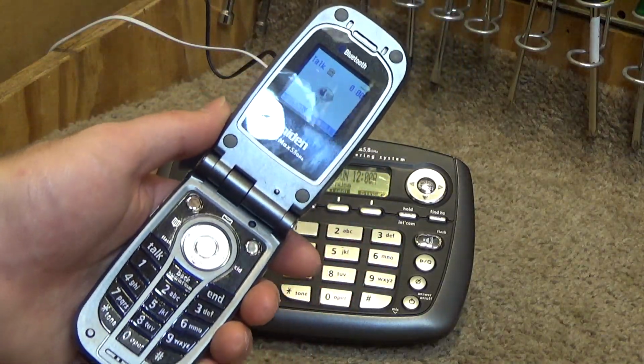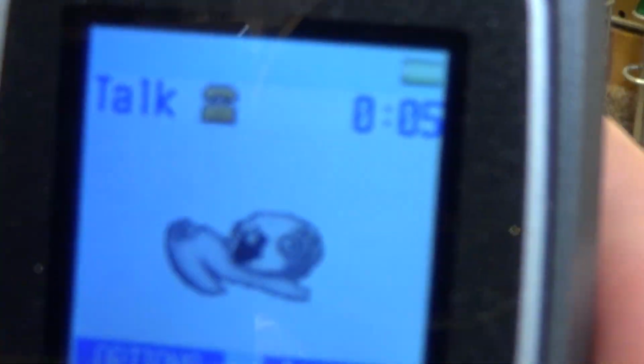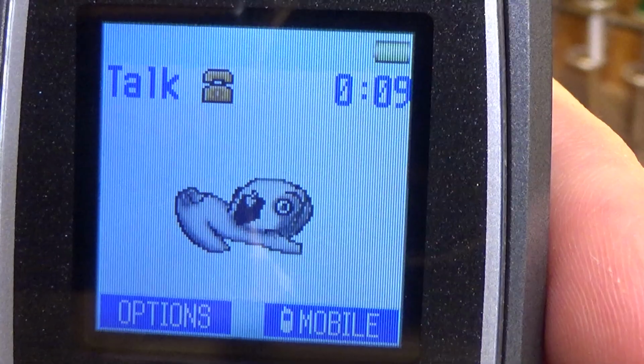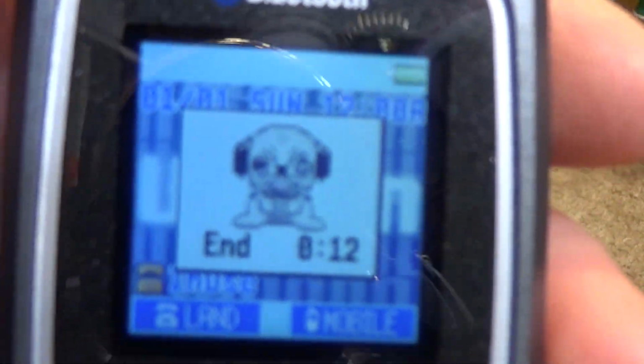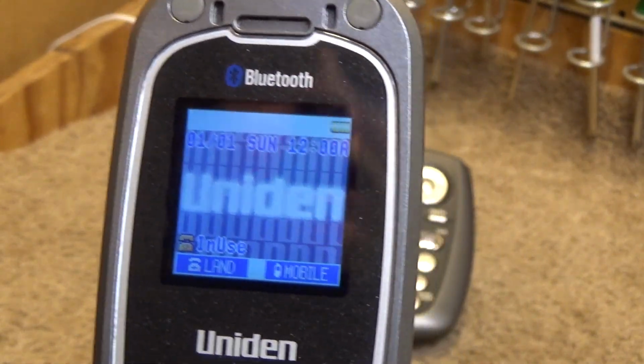Just answered. We got the dog on there. This is a color screen, so the graphics are a little bit more vivid than they are on the other phone, the 2.4 phone. It's a lot of settings in here.